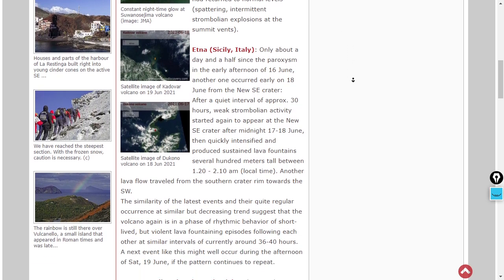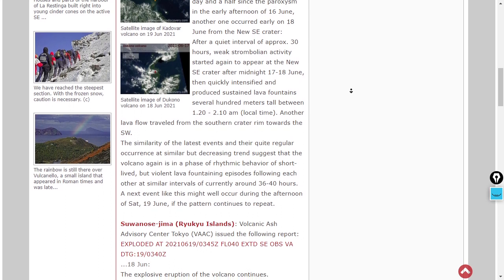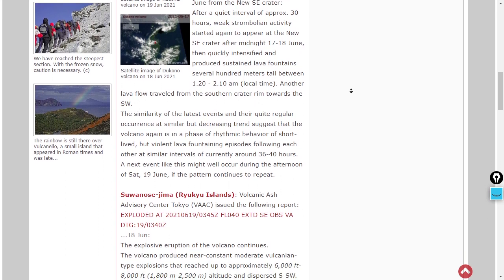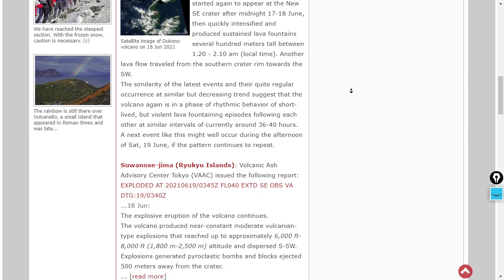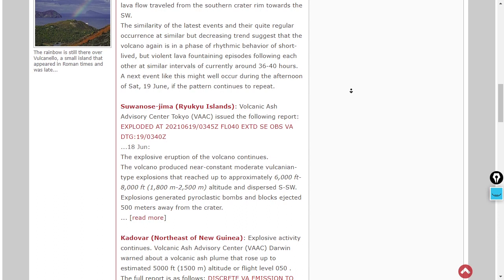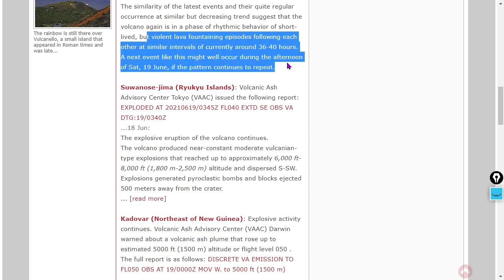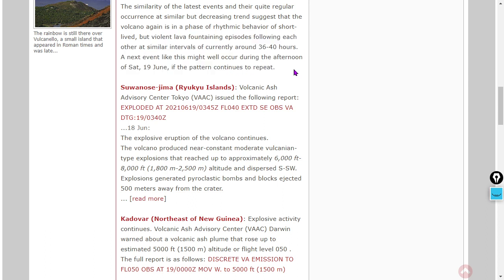Etna has also been erupting. Must have produced another paroxysm. Sustained lava fountains several hundred meters tall between 1:20 and 2:10 a.m. local time. Also a lava flow traveled from the southern crater toward the southwest. Violent lava fountaining episodes following each other at similar intervals, currently around 36 to 40 hours. A next event like this might well occur during the afternoon of today, Saturday, June 19th, if the pattern continues to repeat.